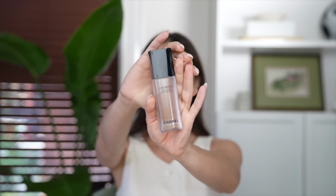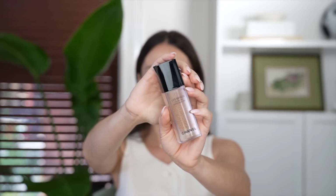I have 3 base products that I have repurchased numerous times and will continue to repurchase. The first being the Chanel Water Fresh Tint. This is a product that I've been using ever since it launched. I go through about one of these every year, a year and a half. I use this in the shade medium, and this is your skin but better in a bottle. It's a great product for no makeup lovers.